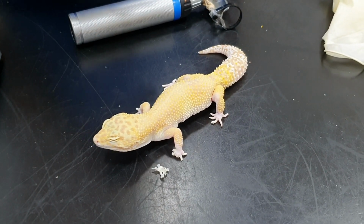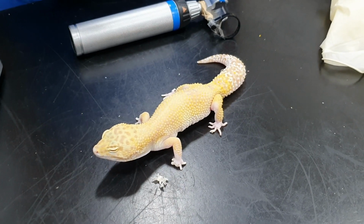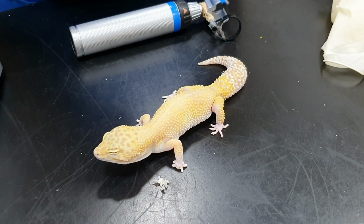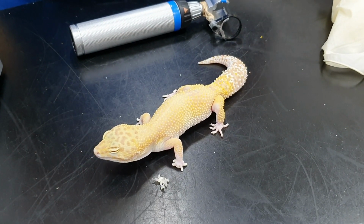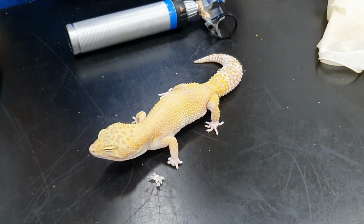And at the moment it's not blocking her vent, so she should still be able to go to the toilet okay. Then what we can do on Wednesday is go for a short anaesthetic, open that up, see if we can get that out, and also just check there's nothing that's communicating with her vent as well. Because sometimes I can just see there's a lot of retained skin around there.